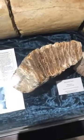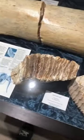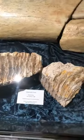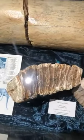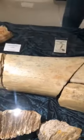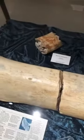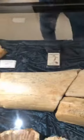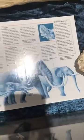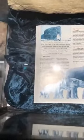Now this is what a mammoth tooth looks like. These were large plant-eating animals, and so they had big flat teeth for grinding up lots of plant material. And here we see a portion of a tusk. So in terms of perspective, if you look at this illustration here, you can see how big the mammoth were compared to the modern day elephant. So they were pretty special.